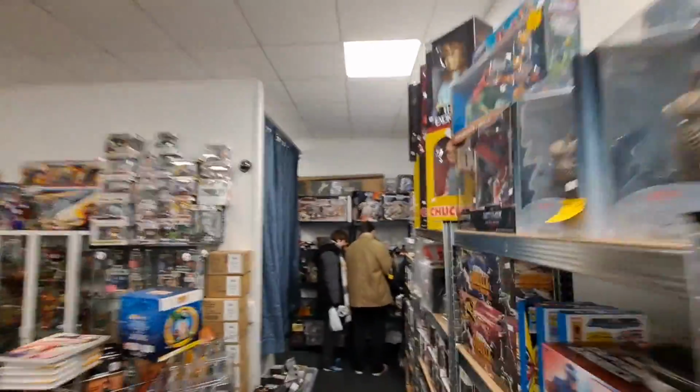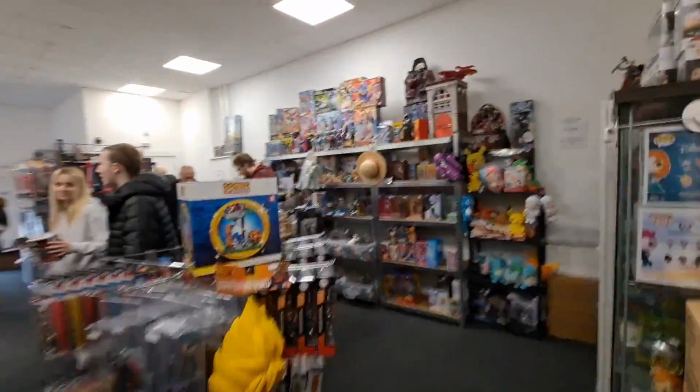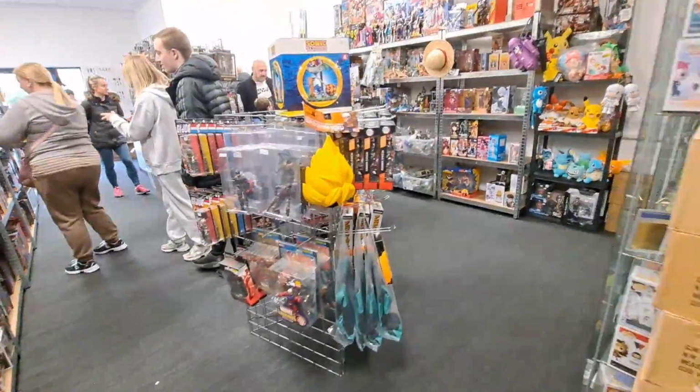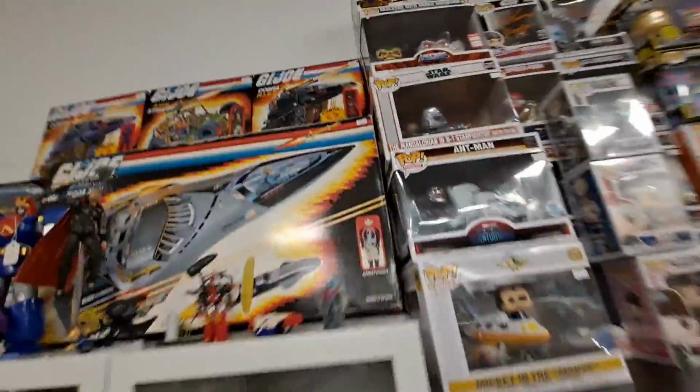And here is now a wider angle of the store. The far end there, where those two lads are, that's where most of the Star Wars stuff is. Quite a few vehicles and things. By this time, when I'm filming this, a few more people had left, so you can get a wider look of the store. But the pegs in the middle are what caught my eye. Funko stuff there, I think.